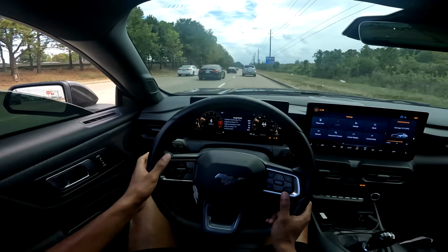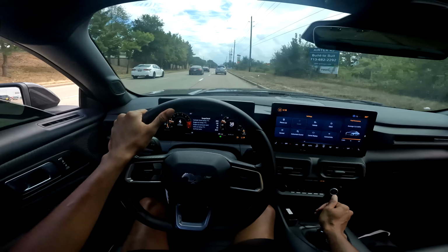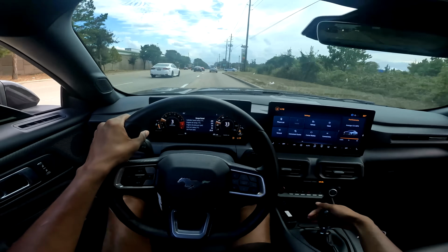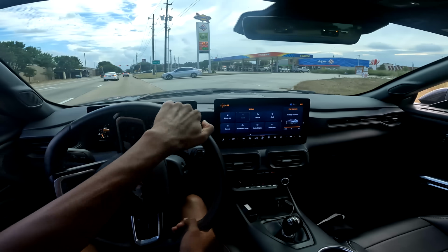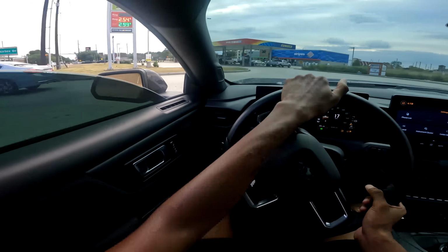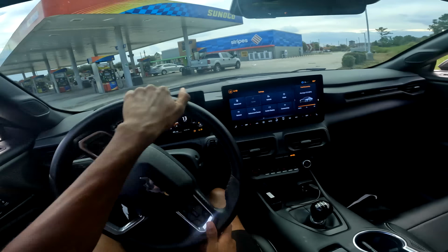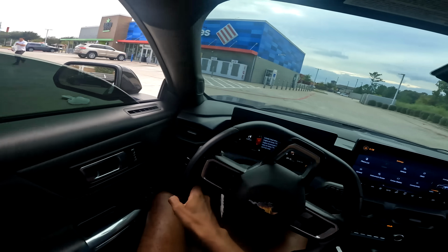Cheap ass Fords. Yeah, I'm gonna get used to all that technology, that comfort, that interior. I'm like, man, love the Shelby GT350, but man, if I got a G87 M2, this hoe gone. I'll tell you that right now. I could not look at this car the same.